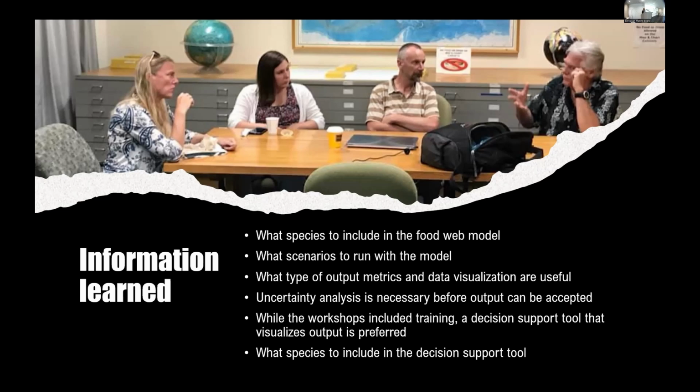Part of the workshops, especially in the end, was training. Like, here we have all these models, come learn how to do this. And we learned from that they wanted a decision support tool and not to know how to do this modeling. So a PhD student actually who's here, Michelle Schaefer from Christy Lewis's group, really focused on that decision support tool. And then what species to include in the decision support tool. We quickly learned that it's much too large. You have so much output. So which species exactly, which years, months, it was a very small selection from what was available. That helped again to see what was useful to them.